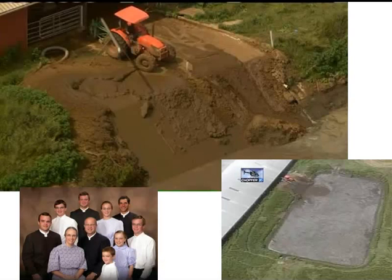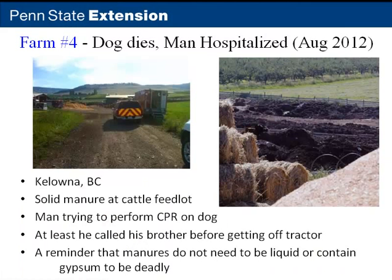Now, here's some photos of the farm, the manure storage, and the family. I pilfered these off of the internet. I've not visited this farm, but bodies were recovered from this site, from the manure storage. Again, we can't be sure if it's hydrogen sulfide, but we highly suspect it. The medical examiner got manure in all the lungs of all 3 victims, and cannot determine hydrogen sulfide.